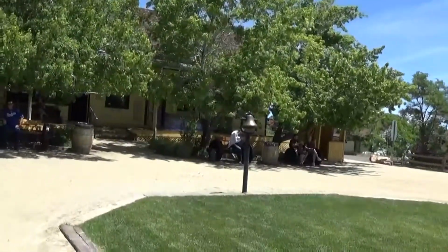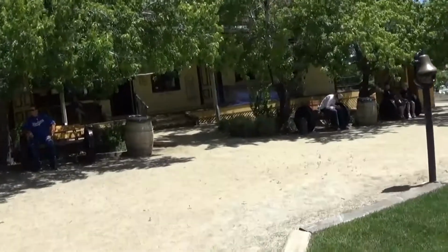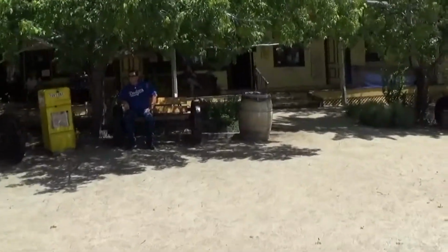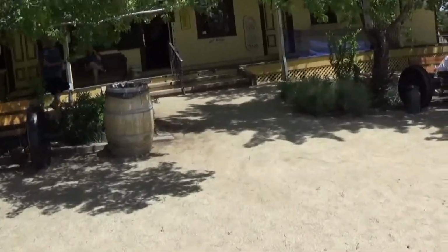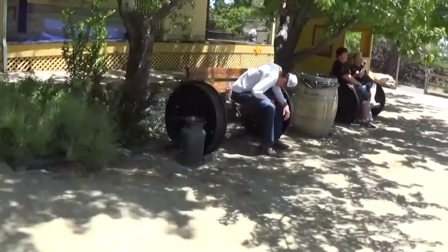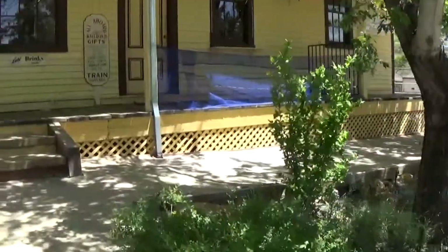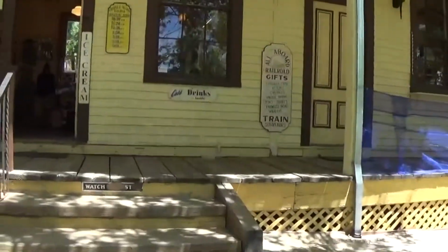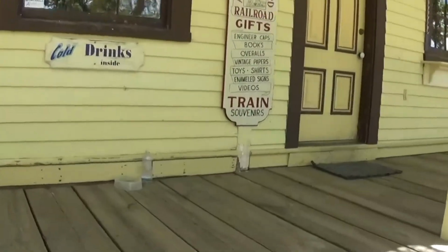I can go in here and look at the railroad gifts. Look at those little benches made out of like axles or something. Train axles. Those are cool. Benches made out of train axles. They have engineer caps, books, overalls, vintage papers, toy shirts, enameled signs, videos.